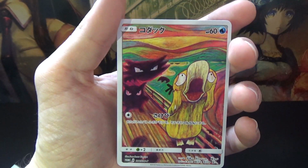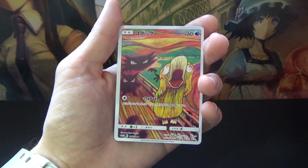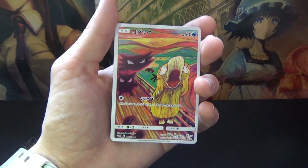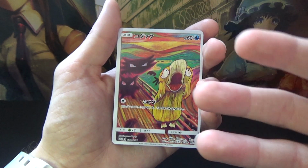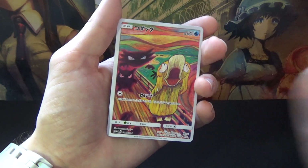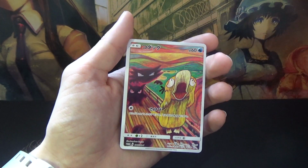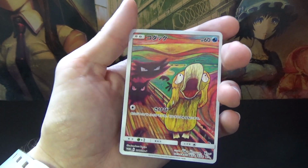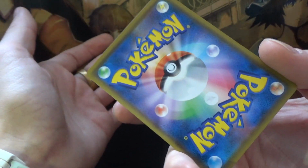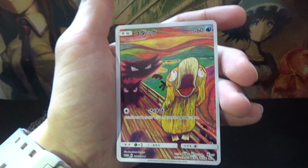This specific card was given at the Pokémon Centers in Japan when buying 2 packs of the GX Ultra Shiny set. So every 2 packs of that you got basically one of 3 cards. It was this one, Eevee and Rowlet. So Psyduck, Eevee and Rowlet were given at the Pokémon Center every 2 packs of GX Ultra Shiny. So this is the very first card. On the back, of course, is the normal Japanese background, and there you go.